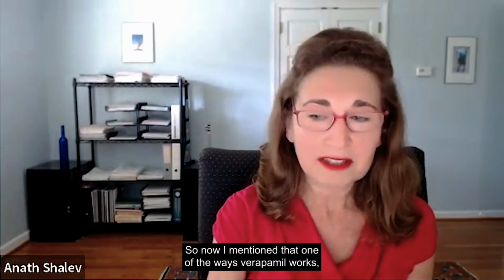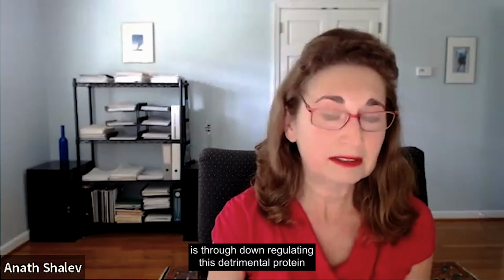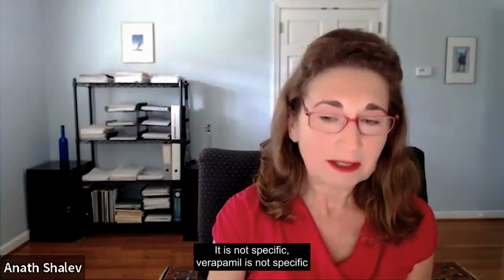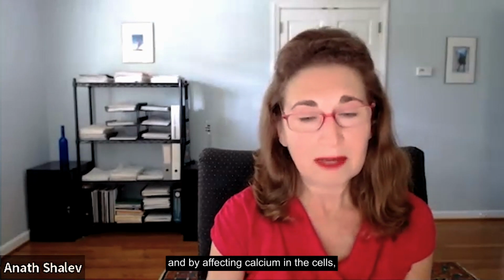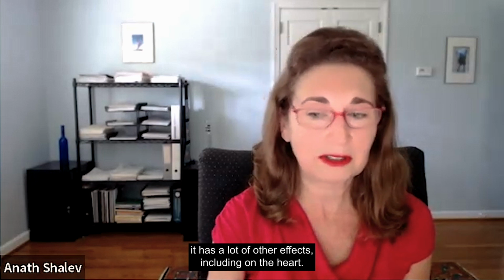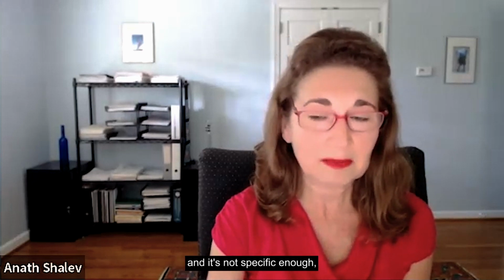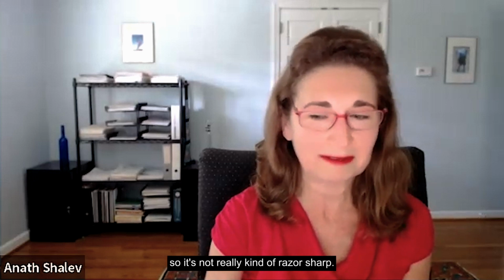So now I mentioned that one of the ways verapamil works is through downregulating this detrimental protein called TIXiMED. Verapamil is not specific for TIXiMED inhibition. And by affecting calcium in the cells, it has a lot of other effects, including on the heart. So it can't be used in all patients, and it's not specific enough. So it's not really kind of razor sharp. So we wanted to find a more specific TIXiMED inhibitor.